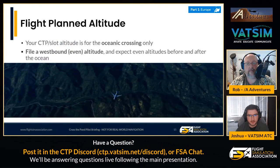Now, the flight plan altitude. Amongst the things that you'll find on the pilot briefing package on the website, you'll find a flight level as well, and this is only for the oceanic crossing. It means that you may use a slightly different flight level before and after you cross the ocean, but you need to use that flight level when requesting the oceanic clearance.